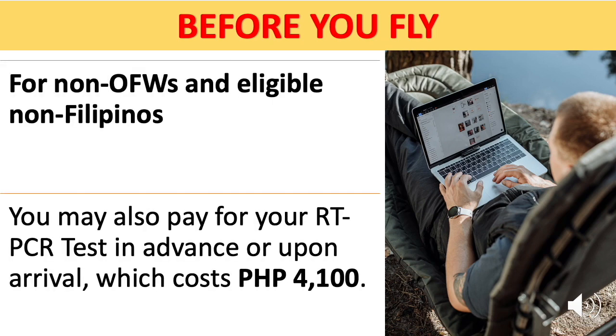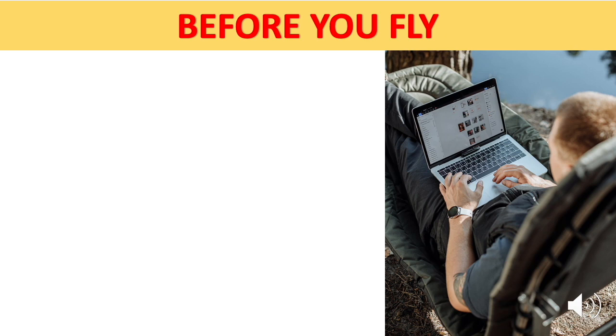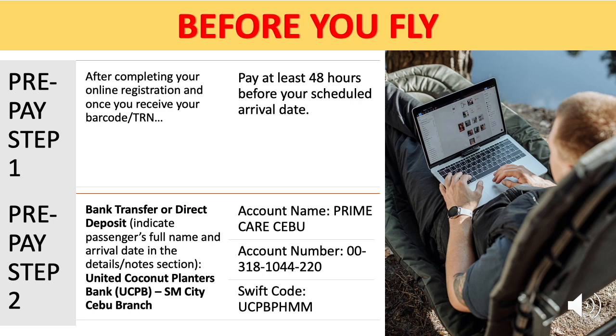For non-OFWs and eligible non-Filipinos, you may also pay for your RT-PCR test in advance or upon arrival, which will cost 4,100 pesos. The following are the steps you need to take for the prepayment. Step 1. After completing your online registration and once you receive your barcode TRN, pay at least 48 hours before your scheduled arrival date. Step 2.